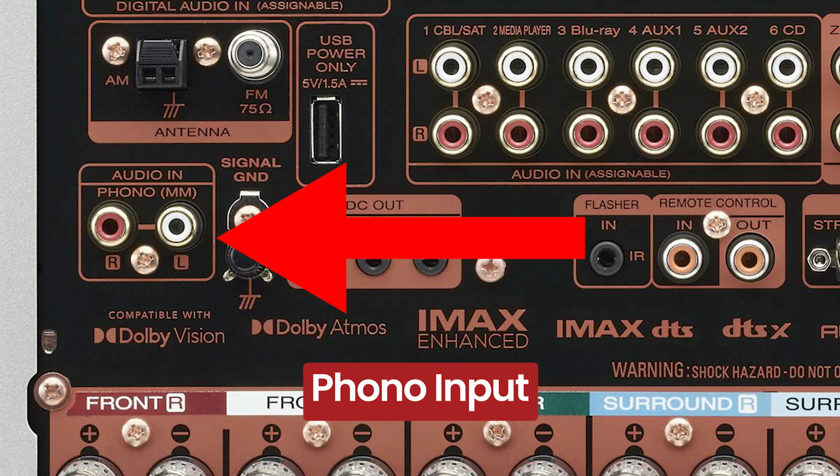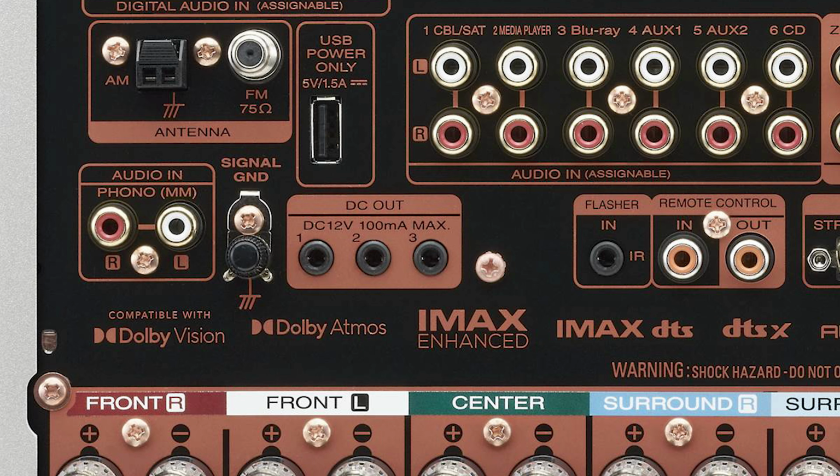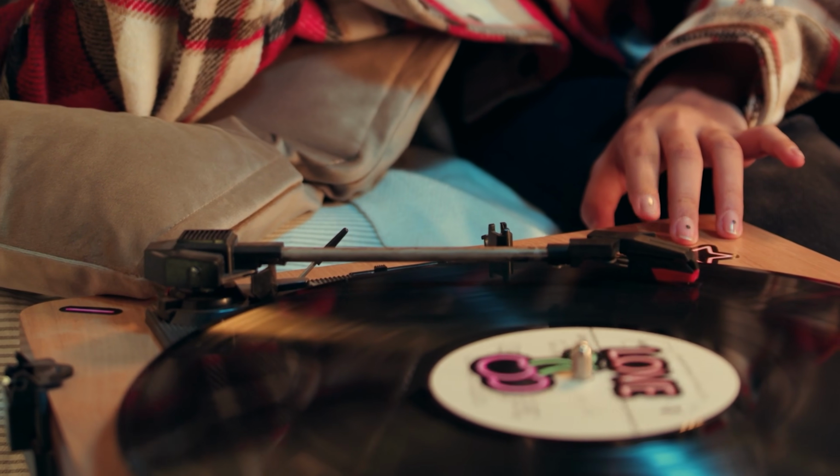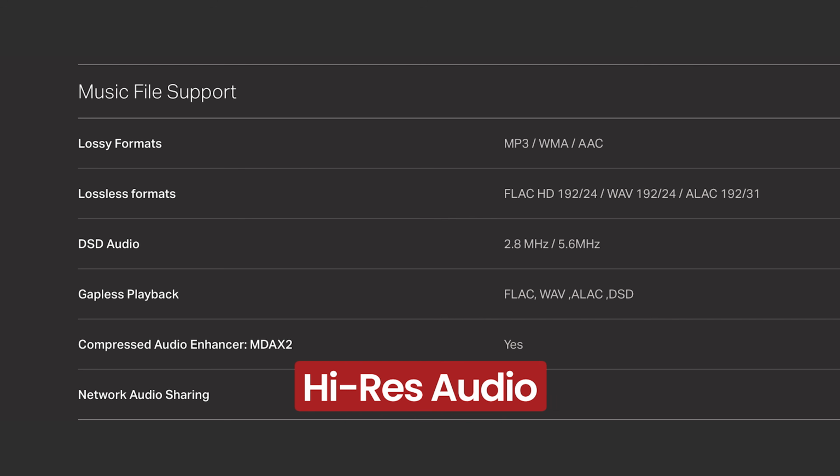All Marantz AVRs include a dedicated phono input compatible with moving magnet cartridges, allowing you to connect a traditional turntable and enjoy your vinyl collection with ease. If your turntable has a built-in phono preamp, you can simply connect it to any available analog audio input on the AVR. Support for 24-bit 192 kHz audio playback.